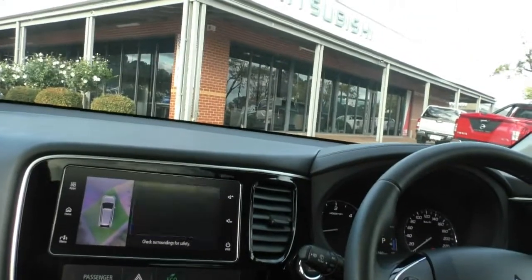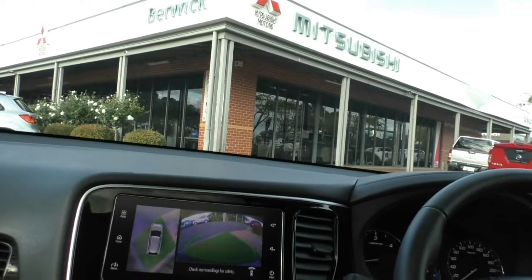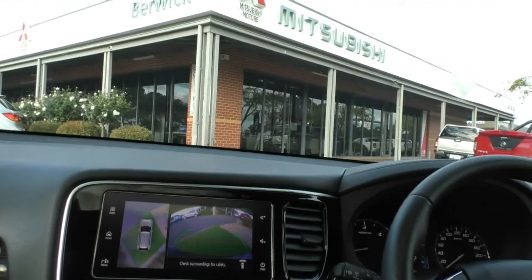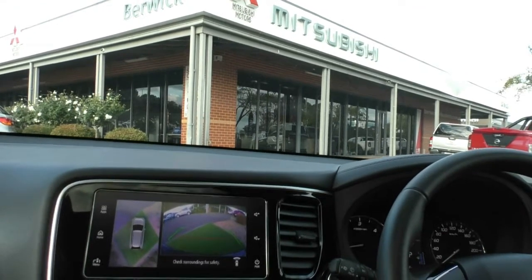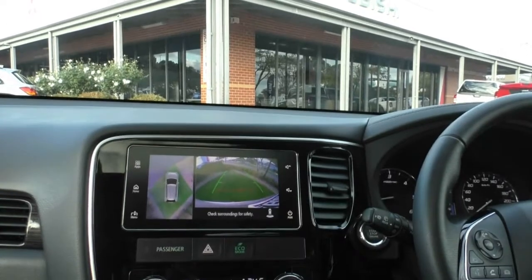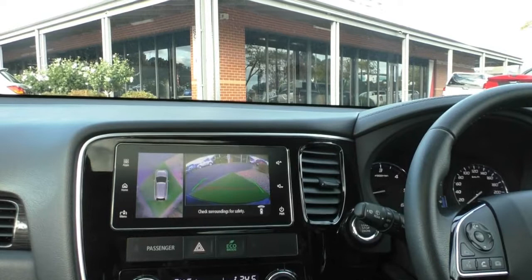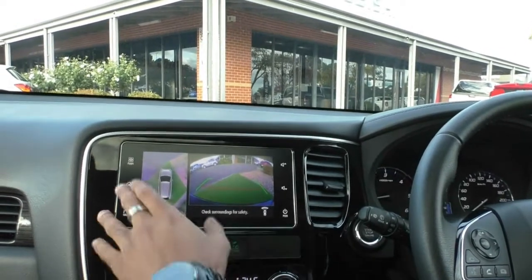When you do put it in reverse, it shows you the reverse camera anyway. And when it's in that view, you've got that's a front view camera, not the rear view. So when it's in park or in drive and you press the camera button, it shows you the front view camera, but when you put it in reverse, you've got the rear view camera. So having sensors and cameras all around this car, it is very easy to park and very safe.